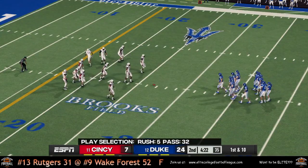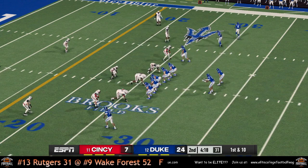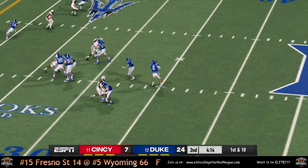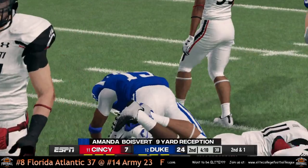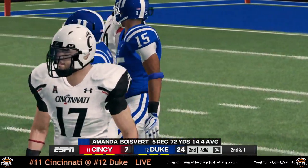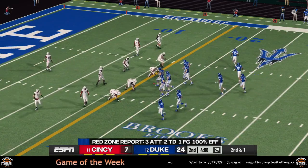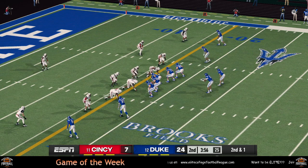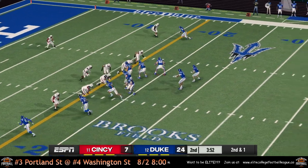If you would have thrown that a little bit more inbound, that could have been a bigger play. Boisvert again with a 9-yard reception brings up second and 1. 5 receptions for 72 yards. CJ Jones, 30 for 33, 278 yards, and I believe a touchdown through the air.